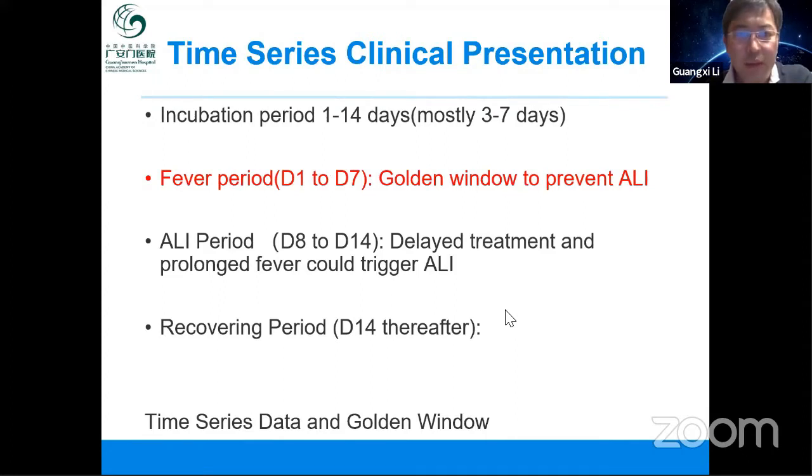From the patient cohort, what we saw is that the incubation period is about 1 to 14 days, most likely 3 to 7 days. The fever period is from day 1 to day 7. That's a very important window where we could do something. Most mild cases stop having fever after 1 week, and basically they come back to normal life. But in severe cases, the fever will last longer than 7 days. So this is a very important golden window to prevent acute lung injury.